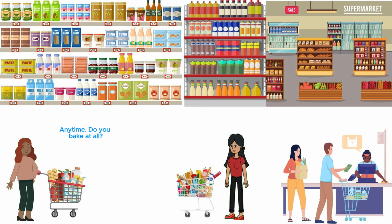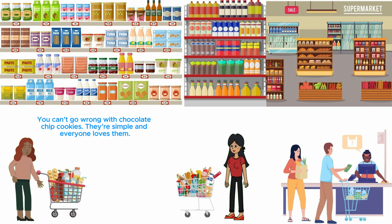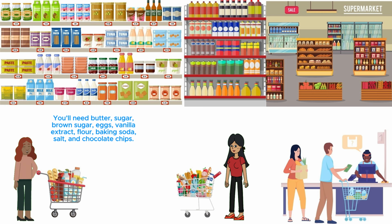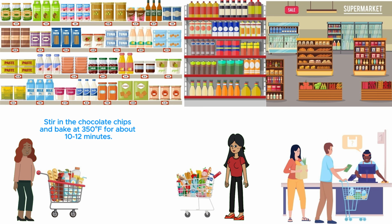Anytime. Do you bake at all? Not really, but I've been thinking about trying. Any beginner-friendly recipes? You can't go wrong with chocolate chip cookies. They're simple and everyone loves them. That's a good idea. What do I need for them? You'll need butter, sugar, brown sugar, eggs, vanilla extract, flour, baking soda, salt, and chocolate chips. Cream the butter and sugars together, add the eggs and vanilla, then mix in the dry ingredients. Stir in the chocolate chips and bake at 350 degrees Fahrenheit for about 10 to 12 minutes.